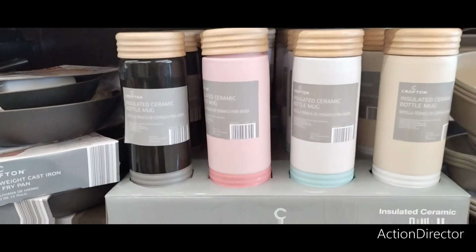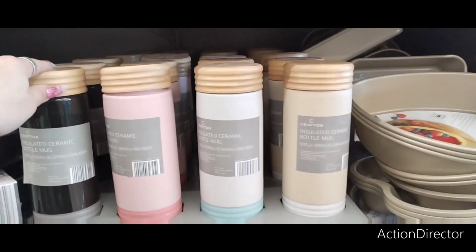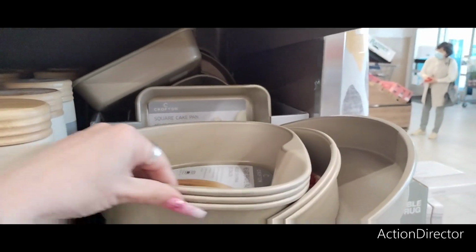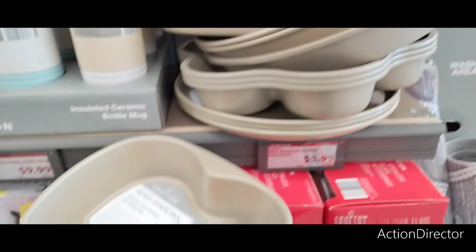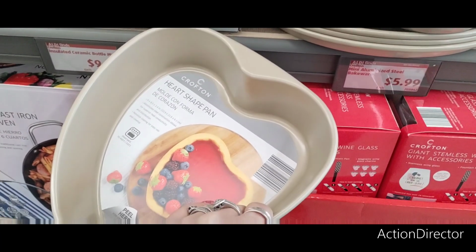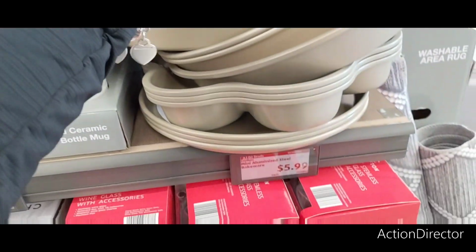All right, this is an insulated ceramic bottle mug, $9.99 with a twist-off cap. You also have these heart-shaped pan, the square bake, and the circular. Any one is a mini aluminized steel bakeware, $5.99. So heavy, by the way.